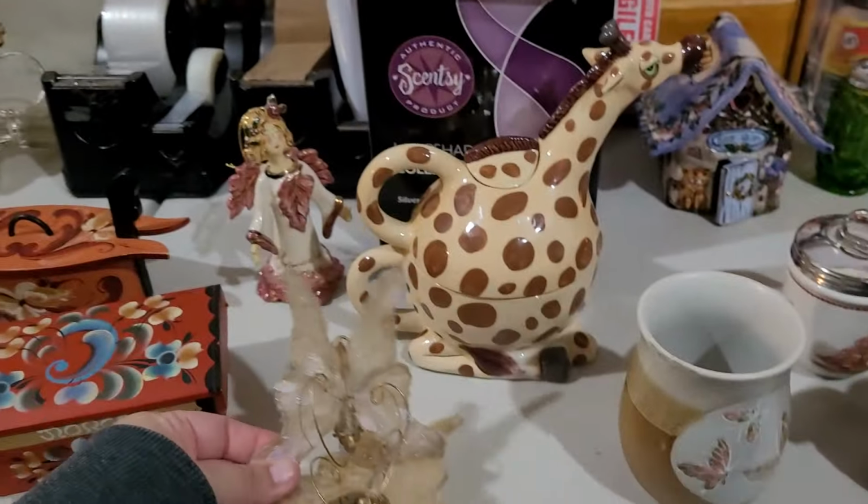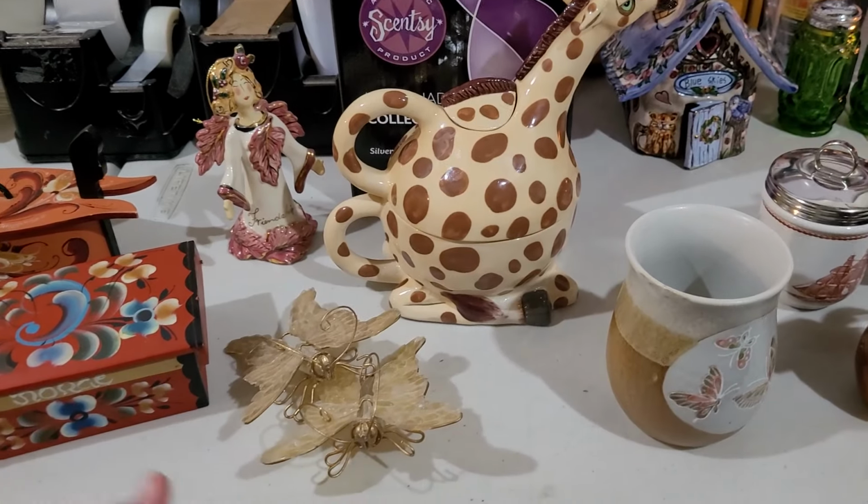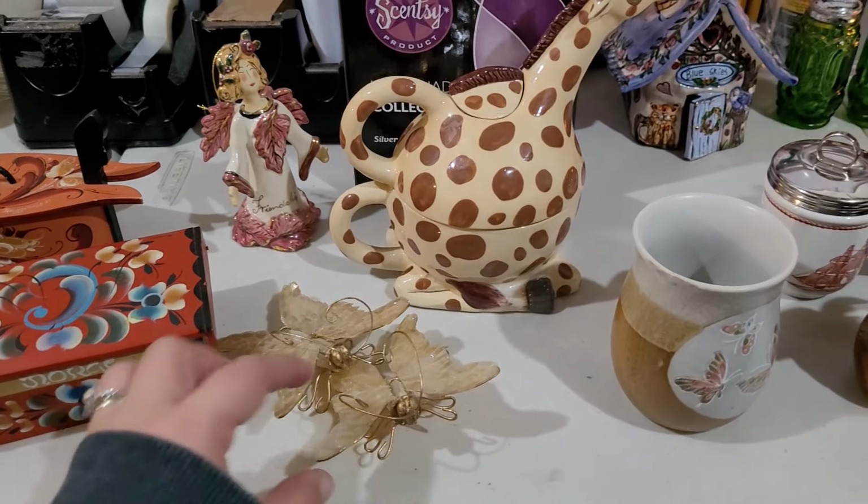I was at an estate sale and I picked these up, but I kind of wish I wouldn't have. But someone got a good deal after the fact. I picked these up for $4 and I'm selling them for $4.50 plus shipping. So really wasn't worth my time.